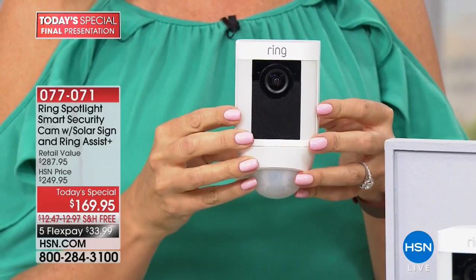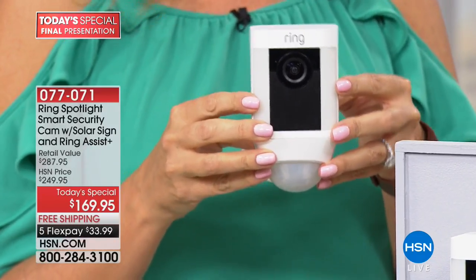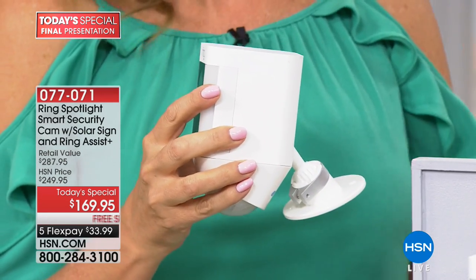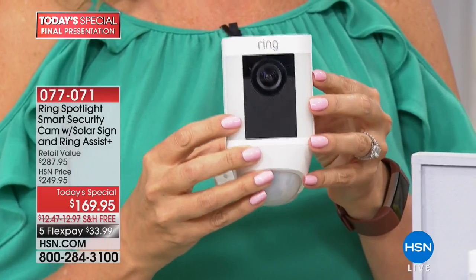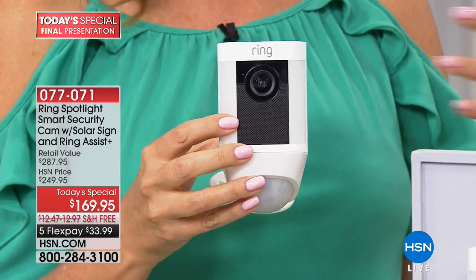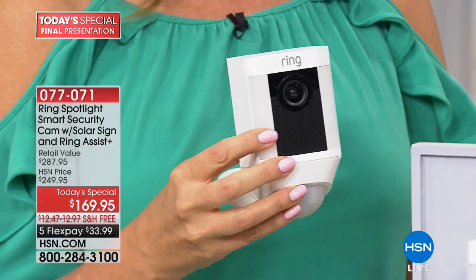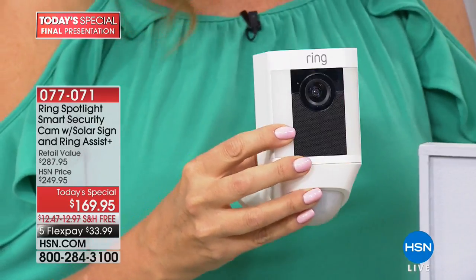So let me tell you this. My husband and I were actually in the process of looking for a motion activated light. We wanted to get a couple of these for our home because at nighttime, that's when you want lights to come on if there's any motion, because you want to deter anything bad from happening. If your packages are disappearing off the front porch, or you're traveling for the summer, maybe going to grandma and grandpa's house for a week, you want that bit of security.